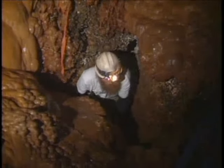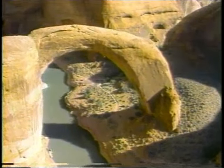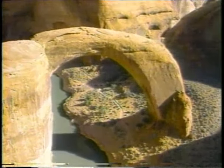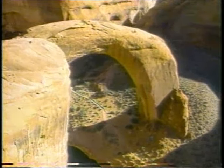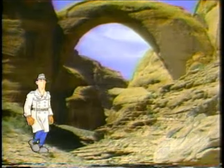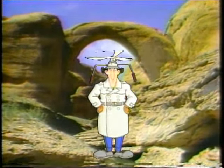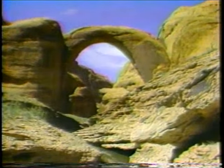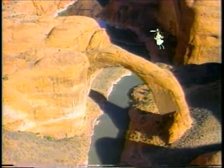Let's go back above ground and cross over to Utah. Wowzers! It's the Rainbow Bridge, the world's largest rainbow. I mean natural bridge. 290 feet high and 270 feet across. This sandstone bridge is sacred to the Native American Navajo tribe. It's been named one of the 7 natural wonders of the world. Wonder which side has the pot of gold.